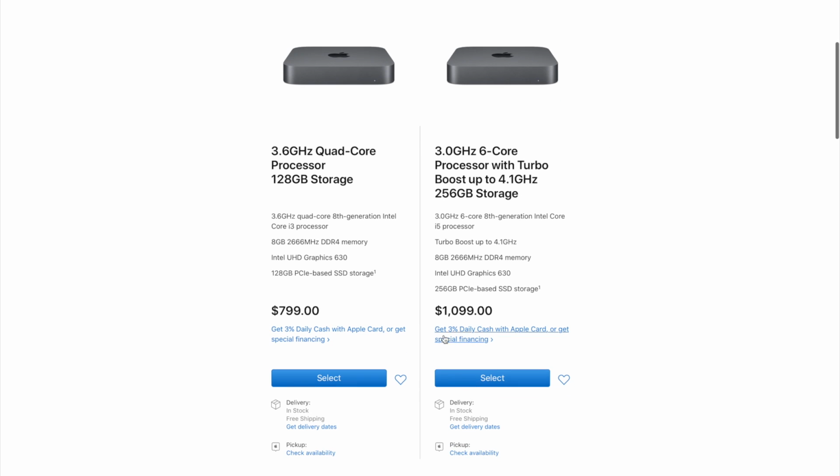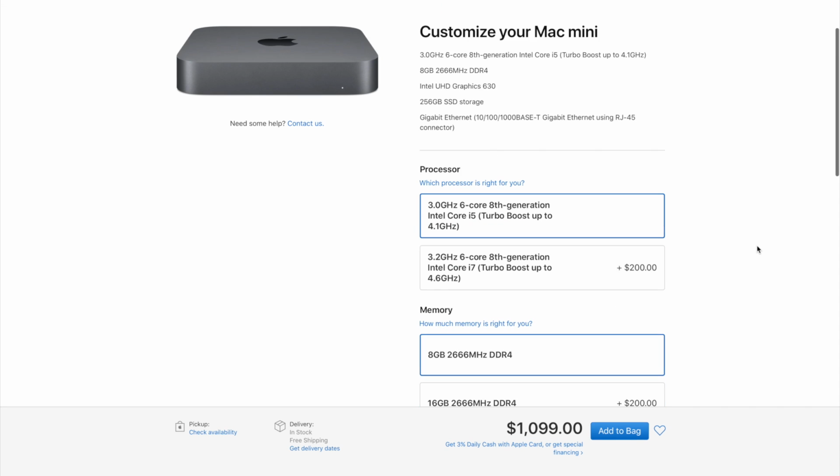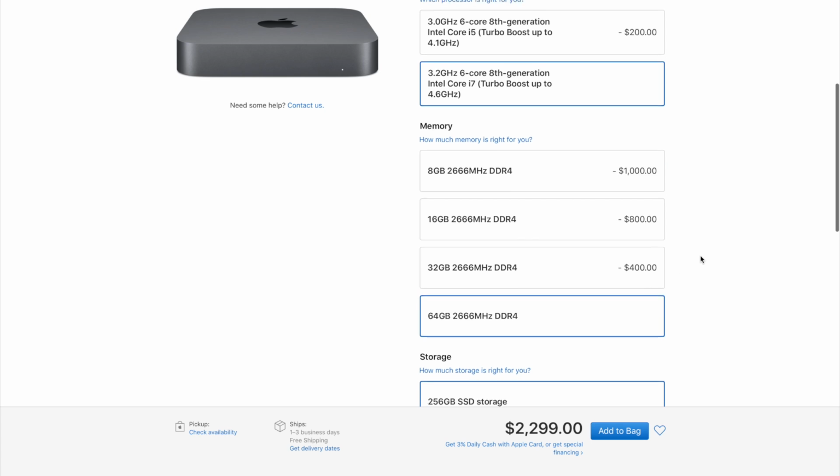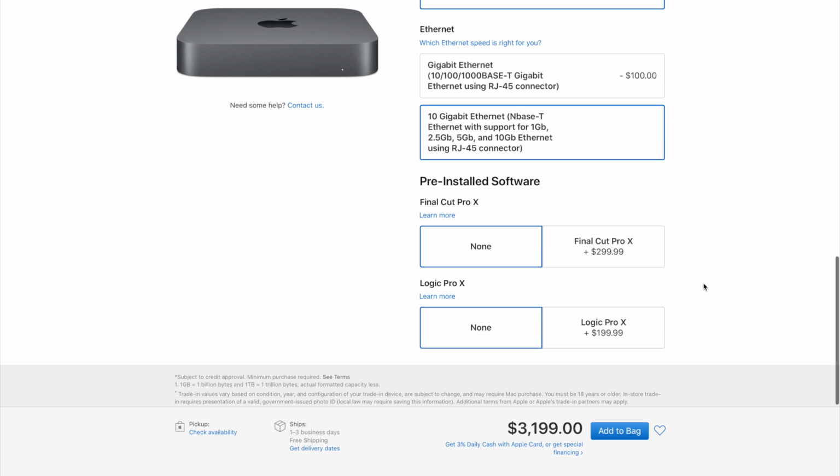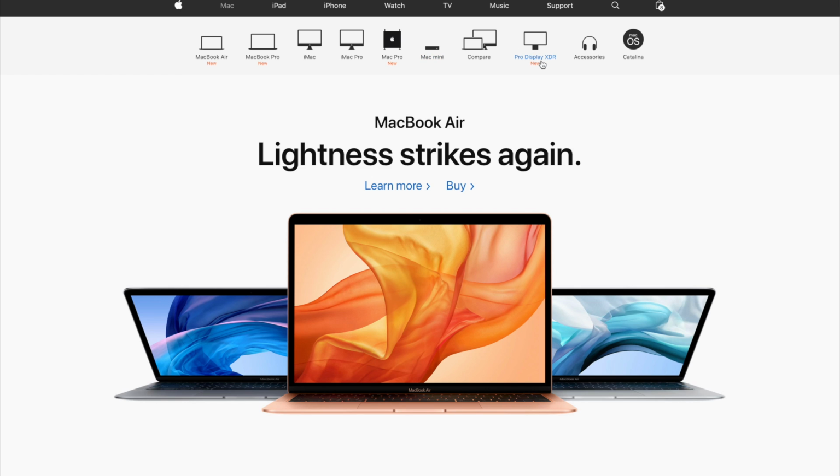Mac Mini, that is our next product. There you go. We start off with $1,100 plus $200 plus $1,000 plus $800 plus $100. $3,200 or $3,199 to be precise, but still it's a lot of money. And we're only at the Mac tab. Okay, and we can't buy the Pro Display XDR because it's not available right now.